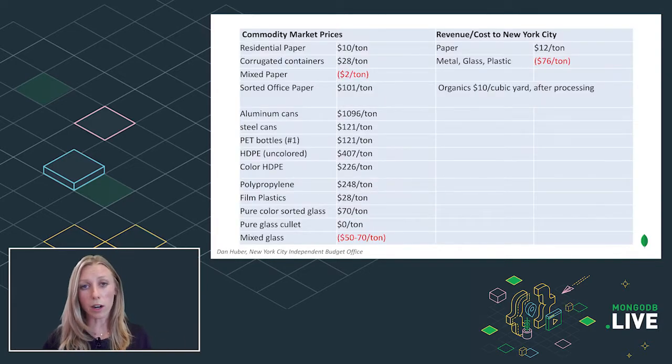This is a chart of slightly outdated numbers for market prices for some of those materials. And you can see that something like aluminum cans are actually pretty valuable. Whereas if you look at mixed glass, the city government has to pay someone to take that off their hands. So this was a really great call to action for us. When we're in the store, to think about, am I buying this in its aluminum can form, or am I buying this in its glass bottle form? As well as when I go to recycle my materials, to make sure that I'm doing a really good job separating them.